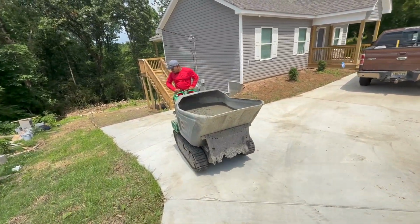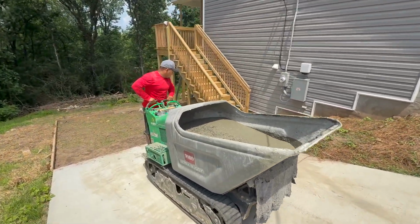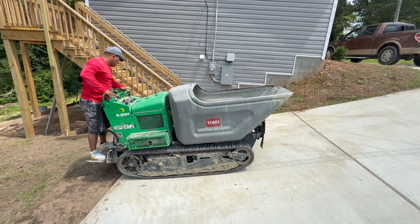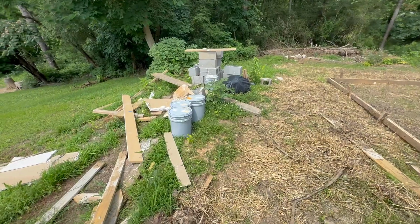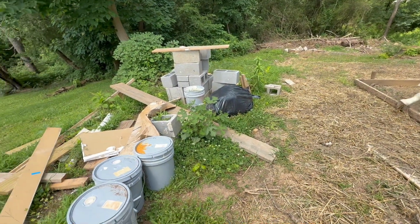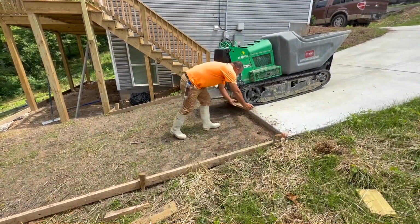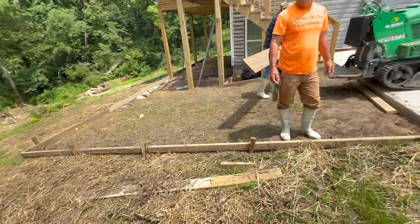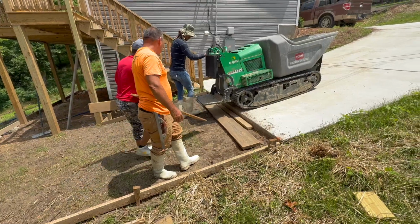Notice how he's backing in, guys. See, this is common sense. He's backing in to keep this right here from spilling on him. Had these boards there to keep the tipping down.